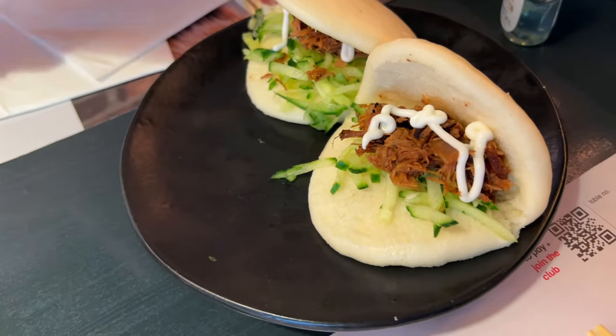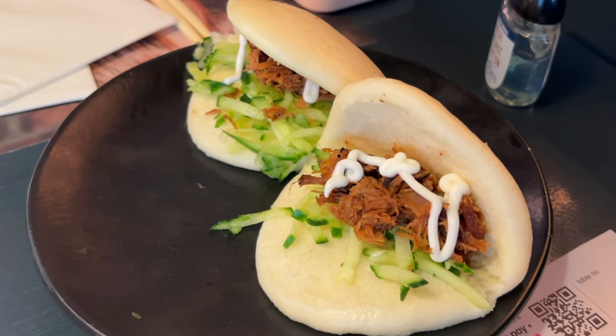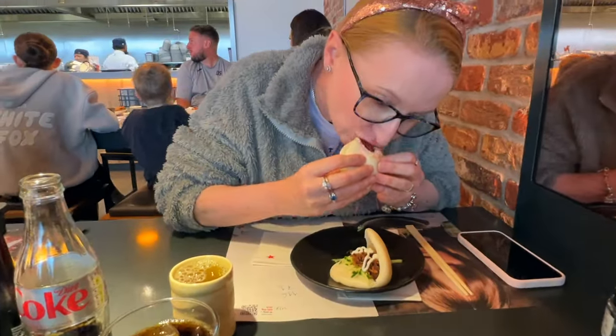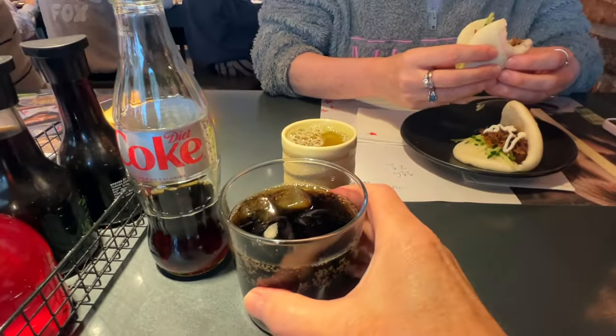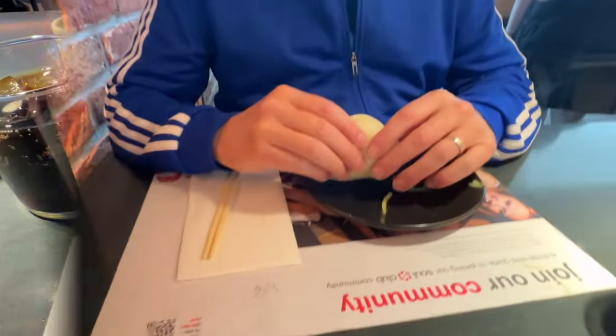Ooh, look what's arrived. We've got hoisin duck bao buns to share. Well, one each. How do we do it without a plate? We can't, we'll have to each go in. All right, go on then, you go first. Good. So Pip's got a green tea, I've got a trusty Diet Coke. And we've got a noisy child, as usual. Right, I'm going in.